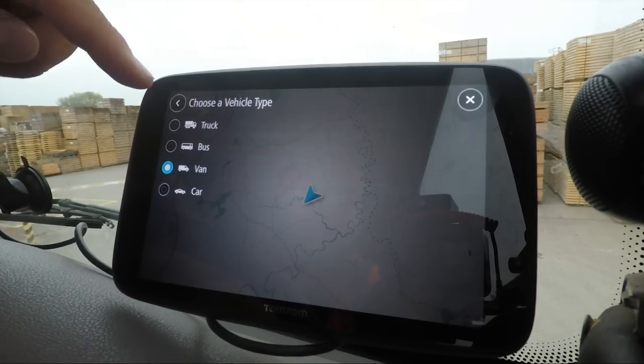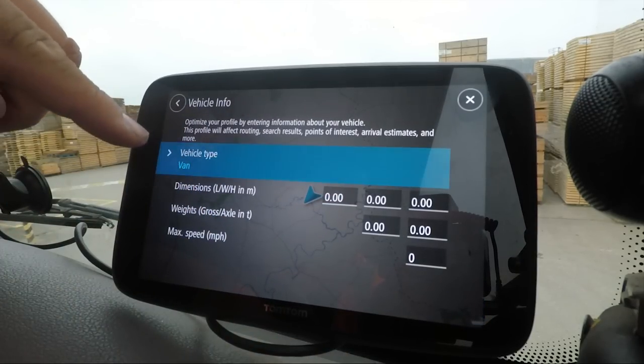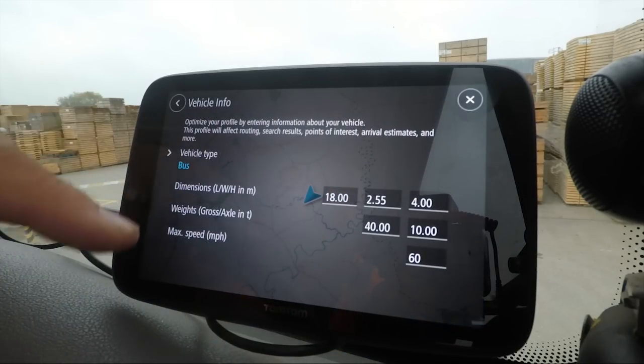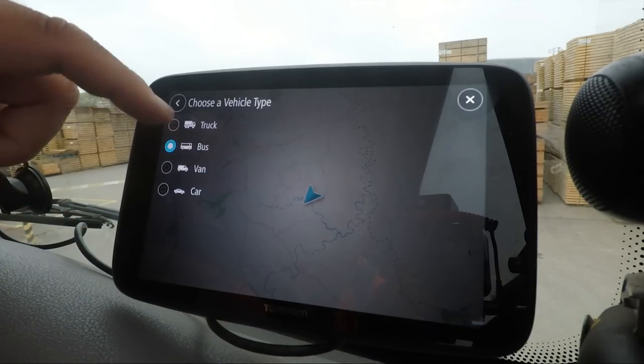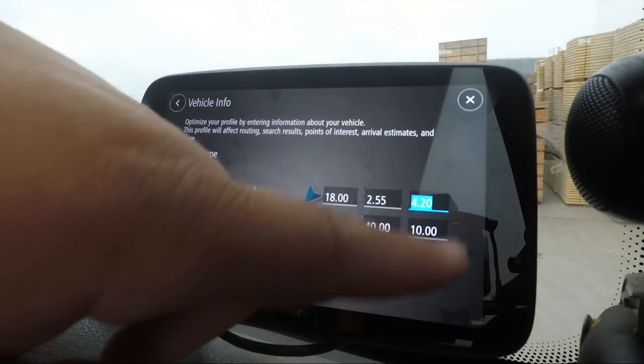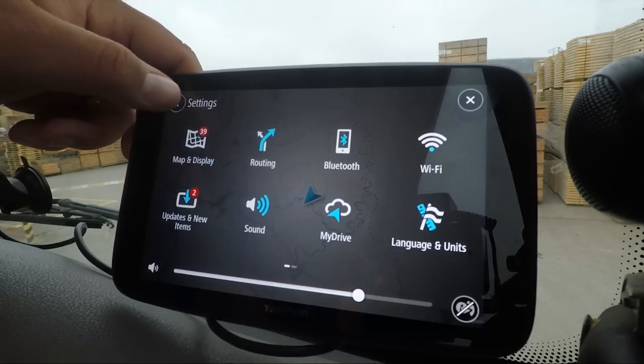If you select a van, you can change your height, your width, your length, your maximum speed and all of that as well. Again, if you change it to a bus, you can do the same, change your height, your weights, your maximum speed, and also a truck, which is what we're on as default. You can select the height, which is there, and you can pick the new height that you are. That's the first way of doing it.